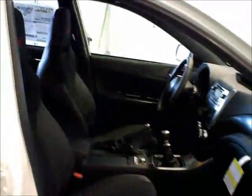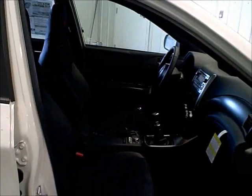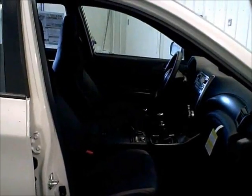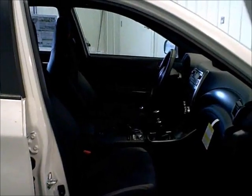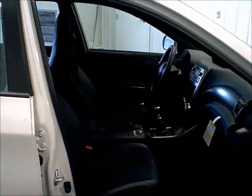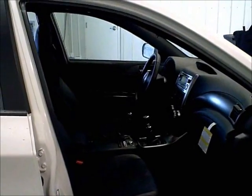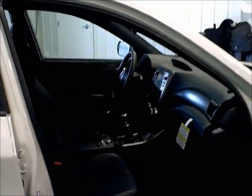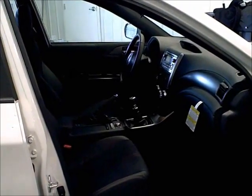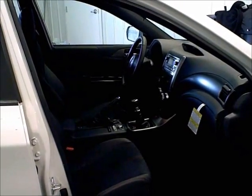The STI is, like the other Subarus, a unibody chassis. So that means basically the whole car is a roll cage. The nice thing about Subaru is they build all their cars for safety first, and then they build them for speed, power, luxury, anything like that. These are all 5-star crash test ratings, Insurance Institute for Highway Safety Top Safety Pick, all those. They're top in the industry for safety.